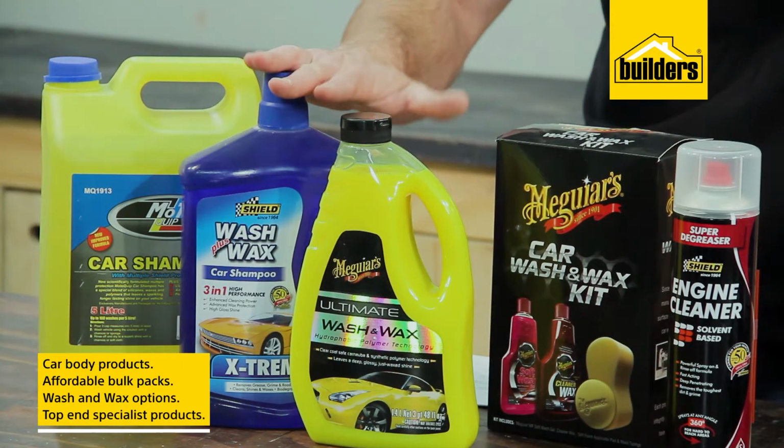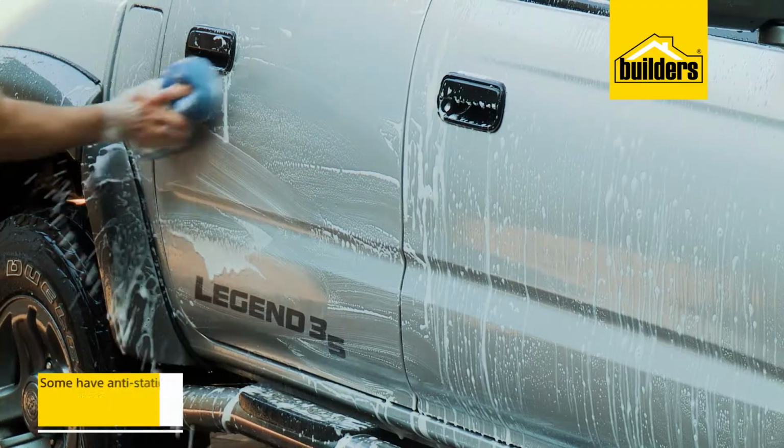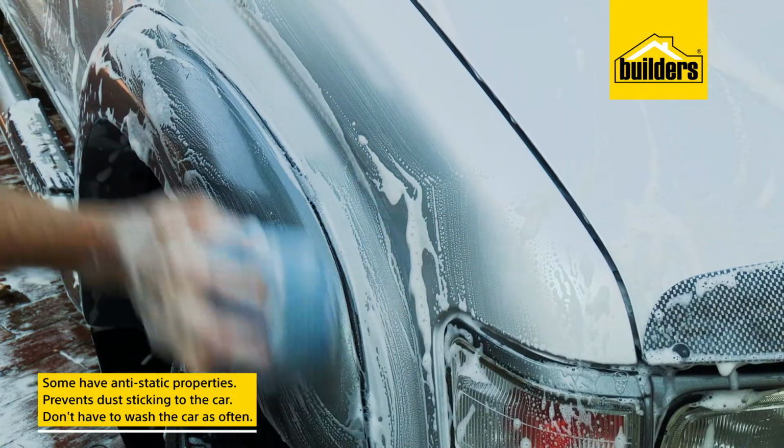Car body products, from affordable bulk packs to wash and wax options, and even top-end specialist products. Some of these even have anti-static properties which help prevent dust sticking to the body of your car. This means you don't have to wash it as often.